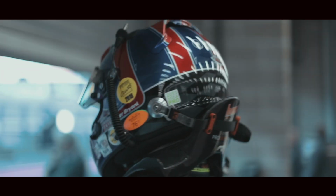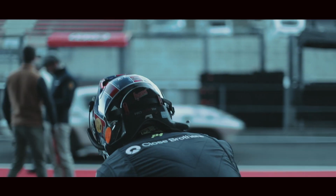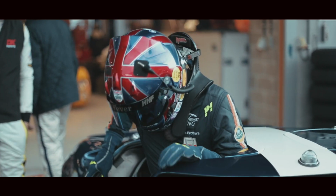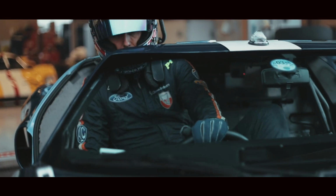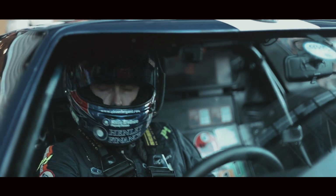So many competitors come into the pits prematurely once they are pleased with their lap time and err on the side of caution. The GT40 myself and Olly are driving is amongst the quickest of the cars on the grid, and we expect to qualify well alongside the other GT40s. It's been developed specifically with this race in mind.